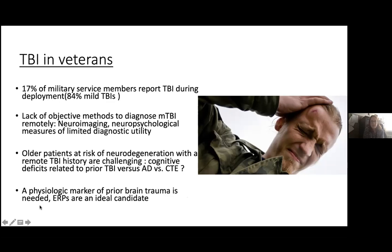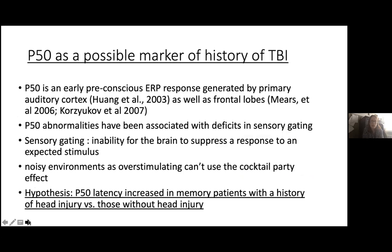Older patients are at risk of neurodegeneration because of remote TBI, but they present a challenging clinical conundrum for us. When they present with a prior TBI, we're not sure whether their cognitive deficits could be related to the prior TBI versus Alzheimer's or CTE, or to what degree the TBI is contributing to their picture. So a physiological marker of prior brain trauma would be helpful, and ERPs are an ideal candidate. We investigated the P50 ERP measure as a possible marker of prior TBI.